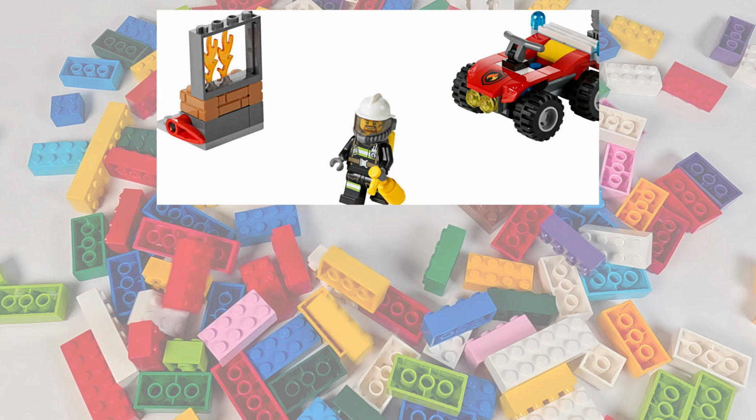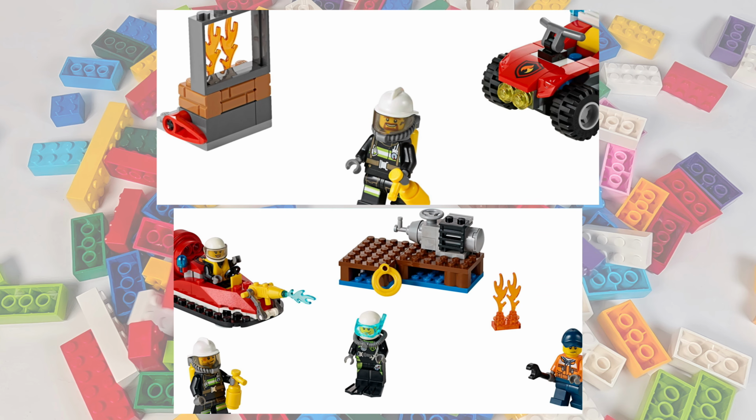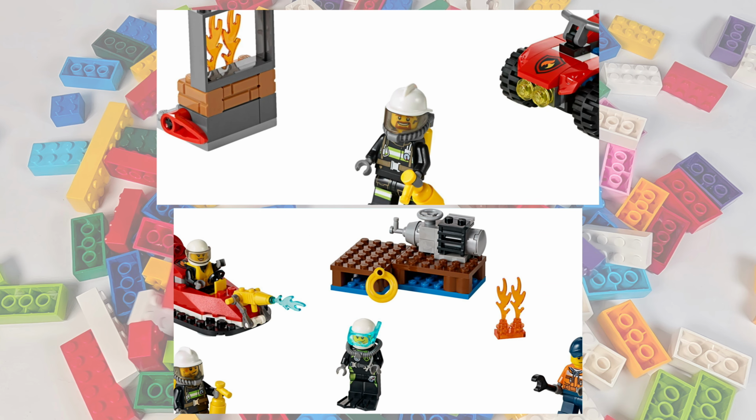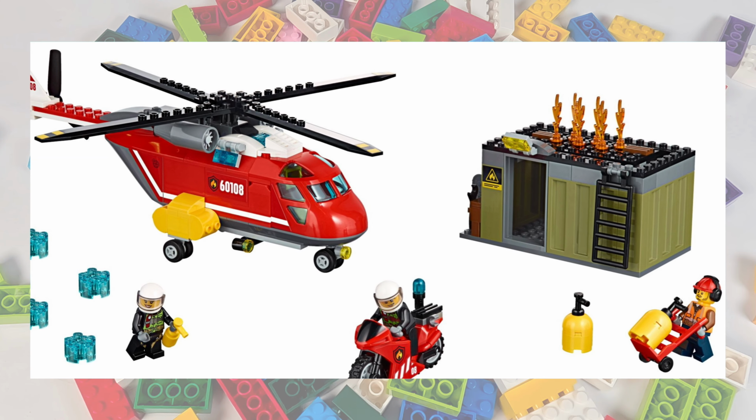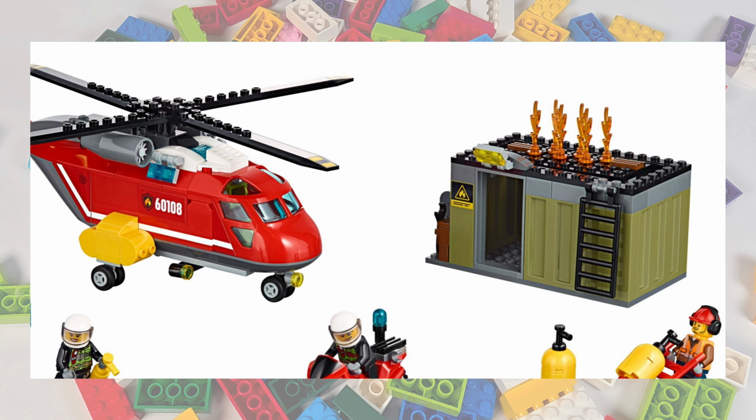When we get past the small 2016 sets such as 60105, where he looks like he's putting out a fire in a TV, or 60106 with its little hovercraft trying to put out an engine fire on the dock, we get some quite substantial sets with lots to do. In set 60108, we have a fire response unit trying to deal with a chemical fire in a shipping container from the air.